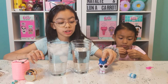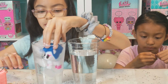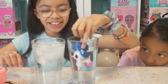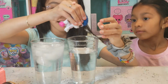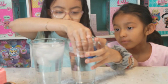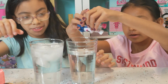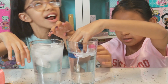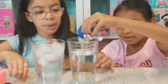Okay guys, now we're gonna try Independent Meow. Let's dump her in first. No color change. It's so calm! No color change. I think she's gonna be a spitter. Oops. Yeah, it looks like she's gonna be a spitter. Oh, how cute she is. Do it again, Luna. Yep, she's a spitter.